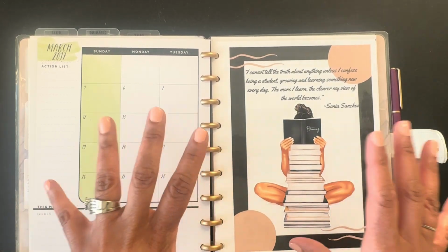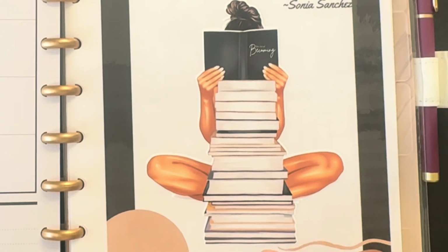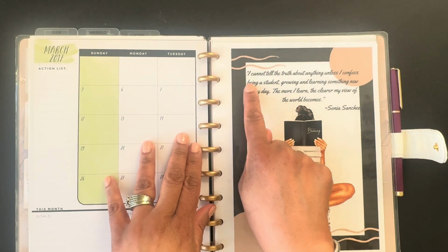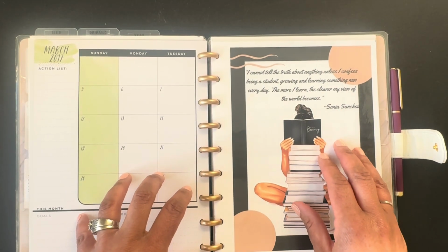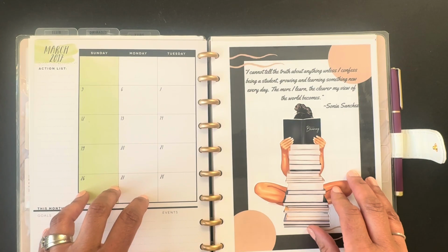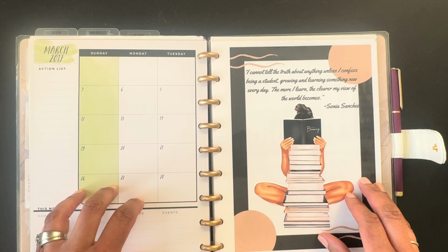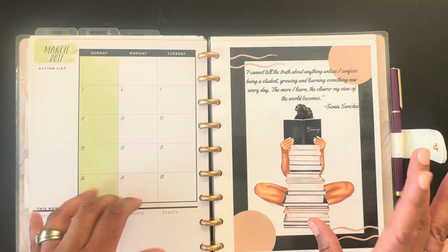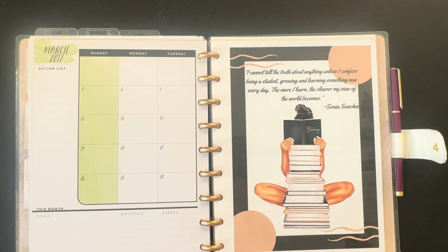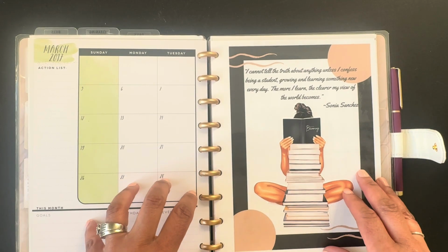And I freaking love this even more. Once I got out of that lazy mood, I decided, let me just see if I can create something that fits me a little bit better. So I have been holding on to this quote from Sonia Sanchez for about a year, ever since I've seen it. The quote says, "I cannot tell the truth about anything unless I confess being a student, growing and learning something new every day. The more I learn, the clearer my view of the world becomes." And that's by author, poet, just queen, Sonia Sanchez. So I absolutely love that quote, and I thought it was so fitting for this portion of my planner.